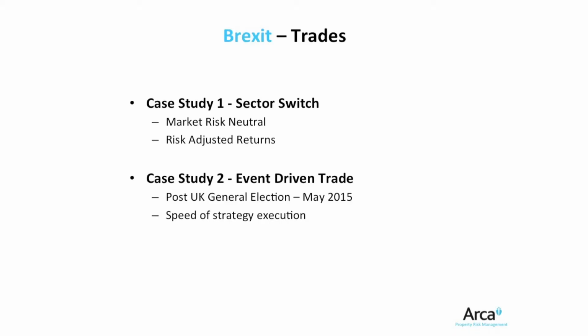So regardless of the outcome of the referendum, whether the market shoots up or shoots down, from a risk-adjusted returns point of view, you're going to be well placed because you'll benefit if it shoots up with one leg, and if it shoots down, you'll capture the returns, or your portfolio will be protected.